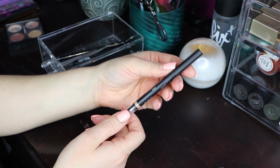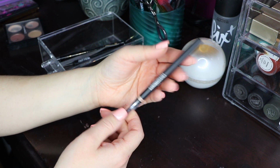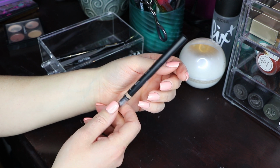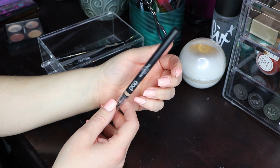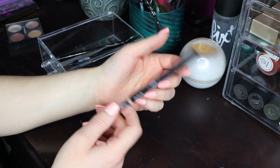But it's in here because the color match is okay, so I just kind of want to get some use out of it. I'll probably match it with the It Cosmetics one though, just because I like the performance of that one better, and this one can probably just fill in the extra hairs.